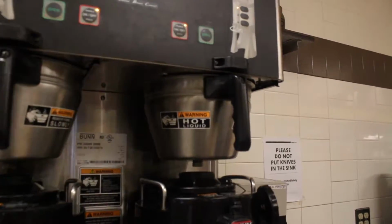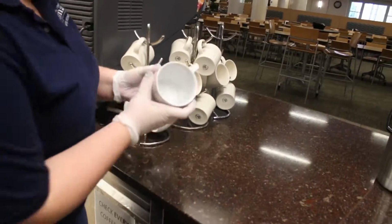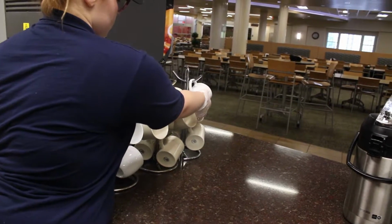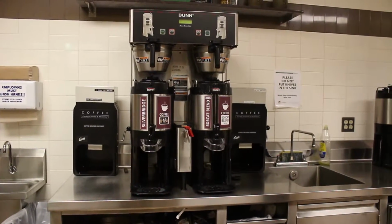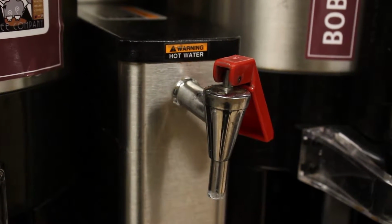Make sure to keep coffee supplies stocked as well as coffee mugs on the line. There are mugs in a cart right underneath the counter. If you run out, you can get clean mugs from the dish room. You will also make sure that the hot water dispenser is filled. This is the red tap on the middle of the machine.